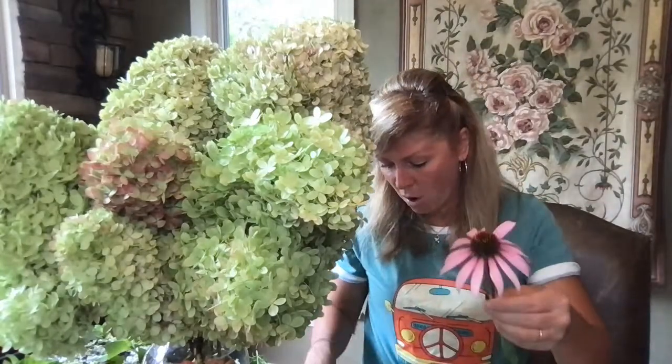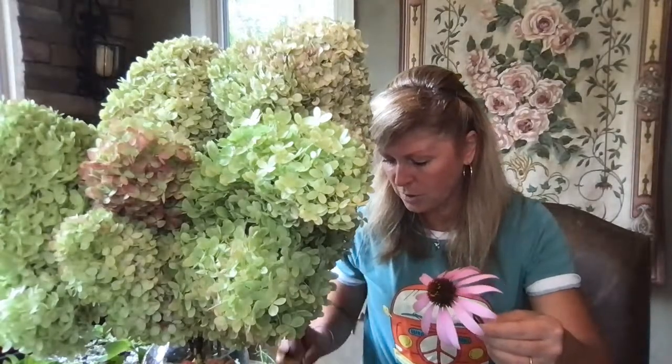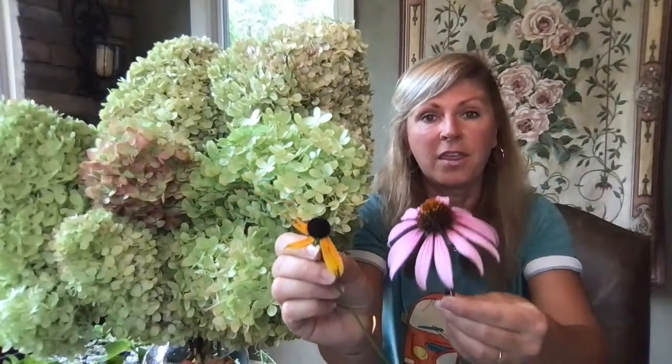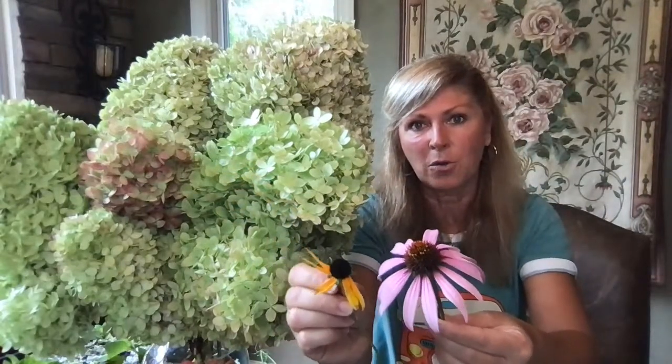It turns out that flowers like these purple coneflowers and also black-eyed Susans need to go through something called stratification. I think this is probably an ACT or SAT term also that we didn't think we had any use for, but we do, because stratification means that these seeds need to go through a period of germination in a cold, moist place.